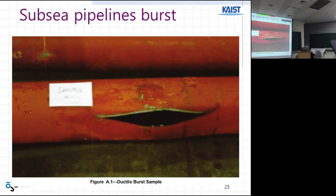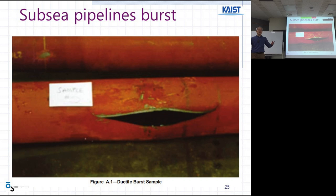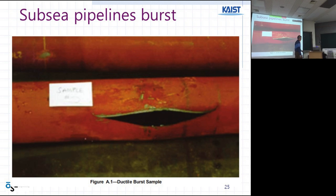It's 1,000 meters down. How can you repair this? This is a problem. So you cannot dive there. Right? The only device is an ROV or robot. Right? Robot. So sometimes you can think about how to handle this kind of repair or maintenance.